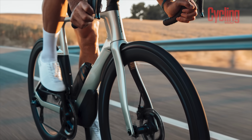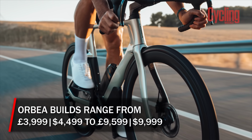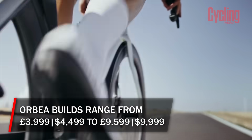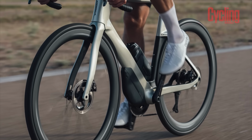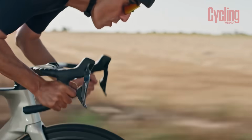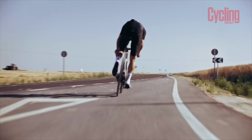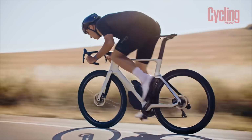There are 6 stock builds, with prices ranging from £3,999 to £9,599. But Orbea also offers component options such as switching a wheel set, gearing or other components through the ordering process so that a customer's Orca Aero arrives at the dealer in the exact configuration they've chosen. And there are additional paint scheme personalization options too.